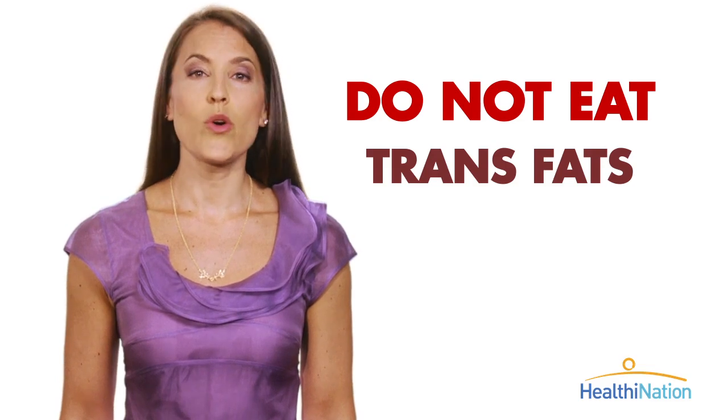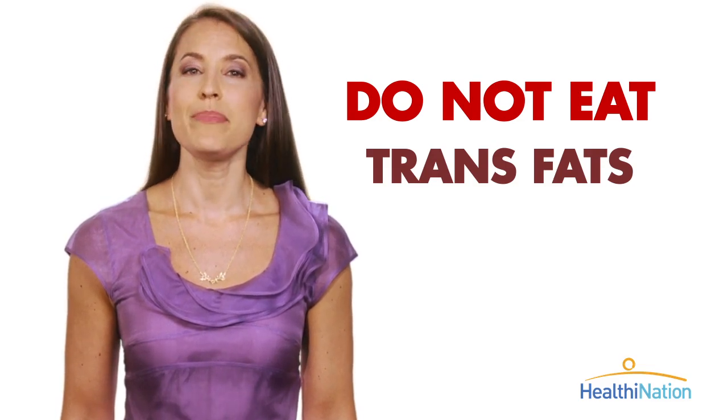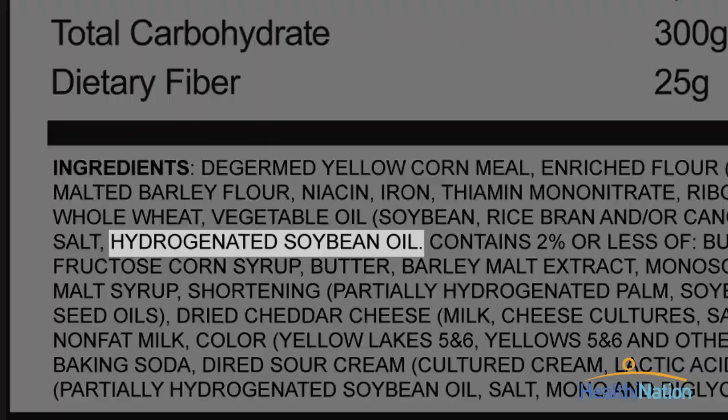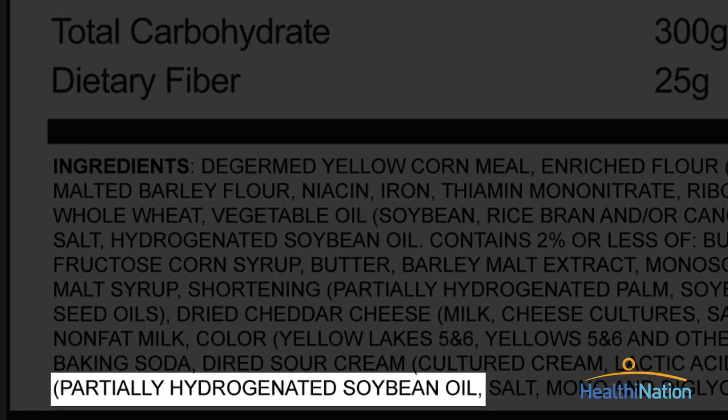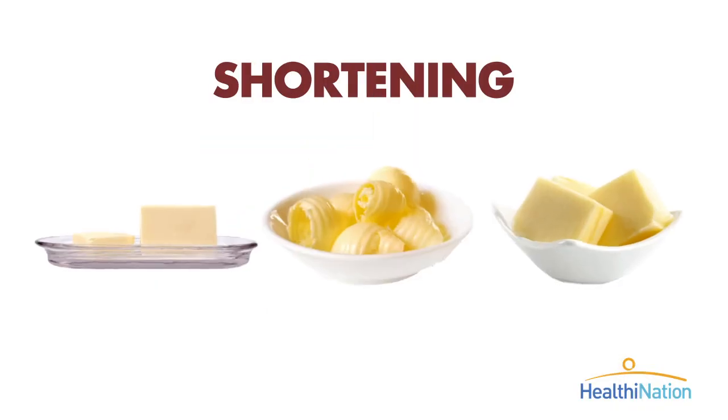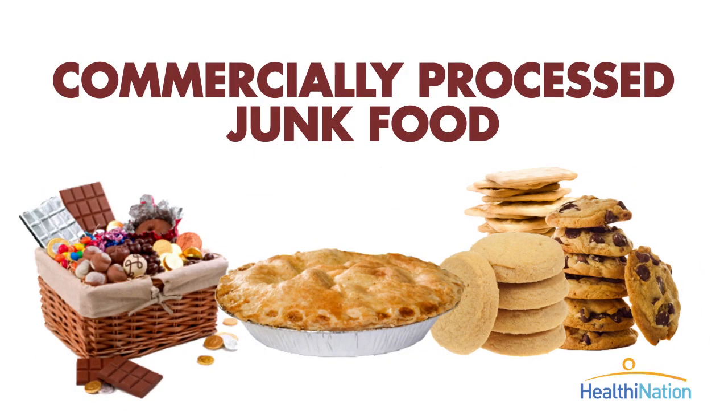Trans fats are one of the worst fats out there, so avoid them completely. On labels, they may be hidden under the name hydrogenated or partially hydrogenated oil. Fried foods, shortening, and commercially processed junk food may contain trans fats. The good news is the food industry has cut way back on its use of trans fats. In fact, trans fats are banned in some places.